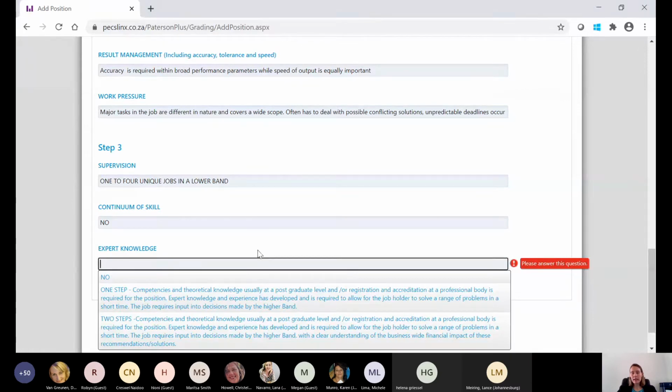Then we come to expert knowledge. Again, this role would score no, but for argument's purposes, if it had scored the top marks on those 3 factors, we would look at a step 1 or step 2 approach. And Lance also talked about that earlier, about solving problems in a short period of time, the knowledge-based theory normally at a postgraduate level, or a registration with a professional body is required. This factor is quite hard to obtain. It's generally reserved for your unique specialist roles that hold what we call sapiential authority.